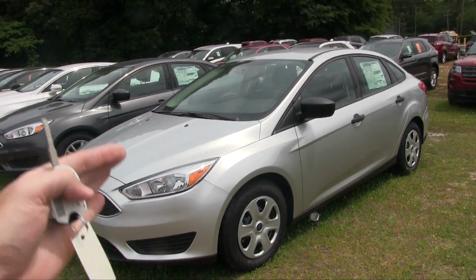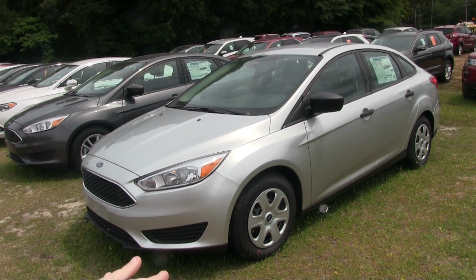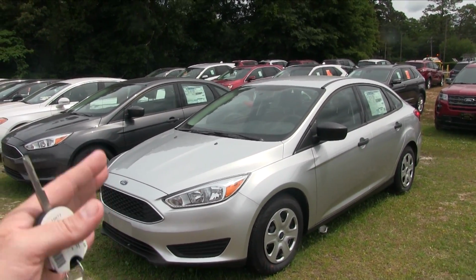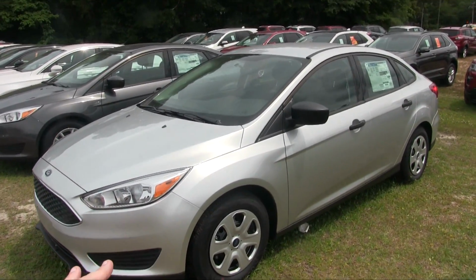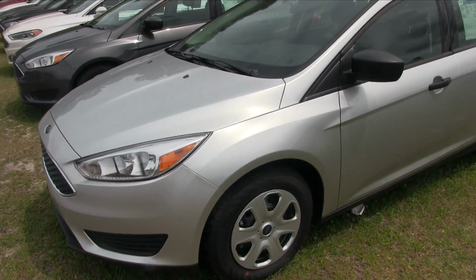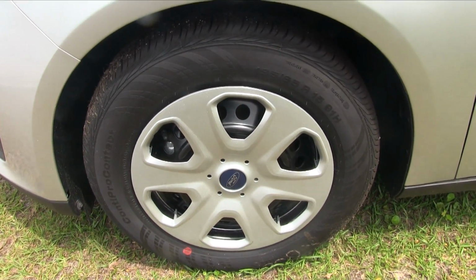So this one here is the Focus S. This is your entry-level Ford Focus right at the beginning there, right? What do you lose from going from an S to an SE? Well, first off, you do lose the alloy wheels. You just have a steel wheel with a Ford hubcap. Still getting Continental tires, 15-inch rims with a 195/65 series tire.